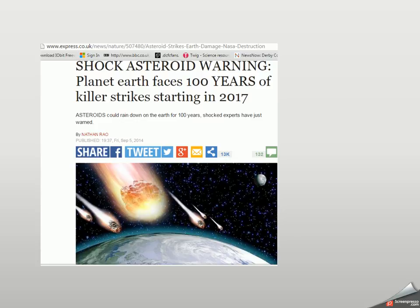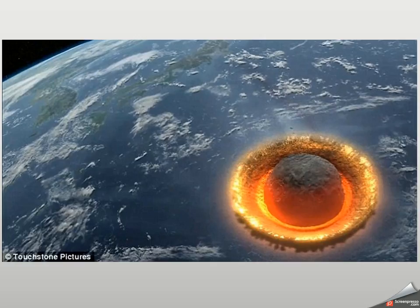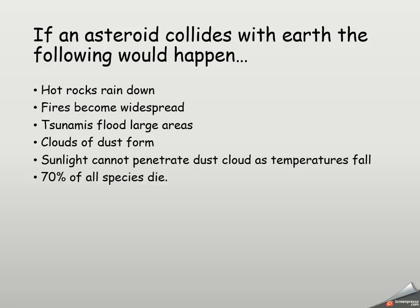And if an asteroid does collide with us, this is from the film, I can't remember what this film is from. I think it's just called Asteroid? I can't remember. But anyway, if an asteroid does hit us, this is basically what can happen. Hot rocks would rain down. Fires would become widespread. Tsunamis, which are basically big, massive walls of water, would come down. Clouds of dust will form. And so sunlight wouldn't be able to get to us, and the temperature could fall so much that 70% of all species on Earth could die. So this is a real kind of Armageddon kind of thing, and it's something to be worried about.